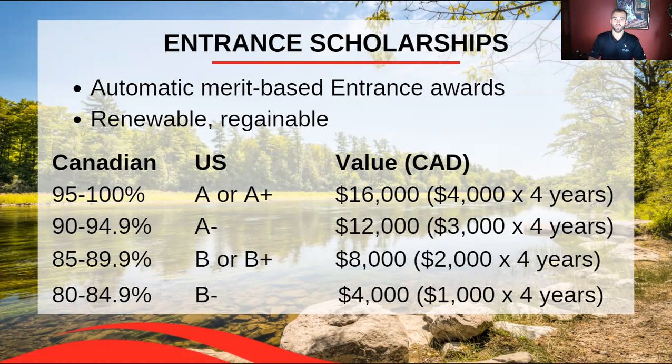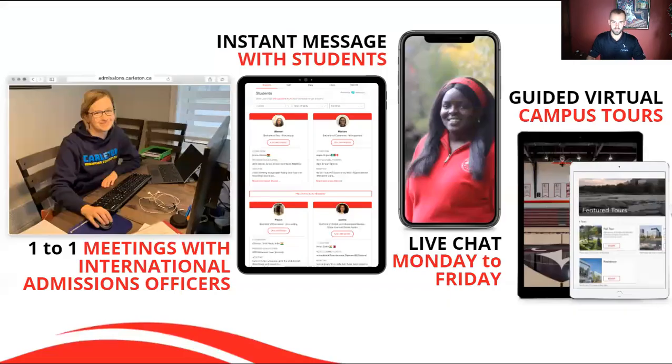of them because it's a great opportunity to have some of your studies partially funded. And you can see the amounts on the screen in front of you, up to $4,000 over 4 years for a total of 16,000 Canadian dollars.